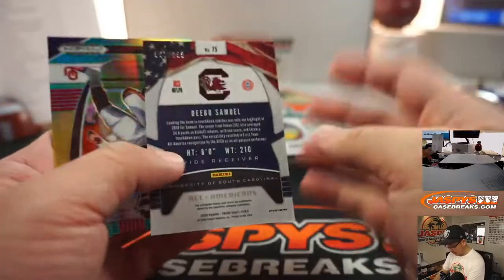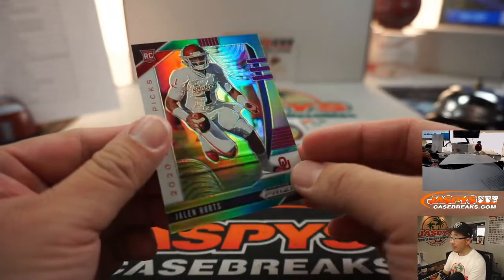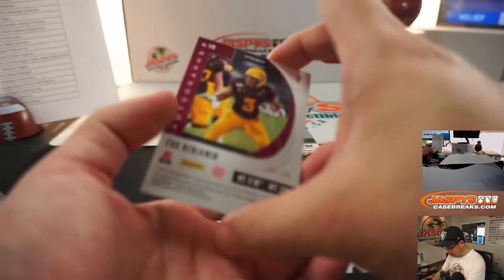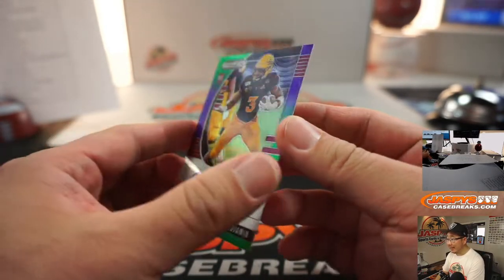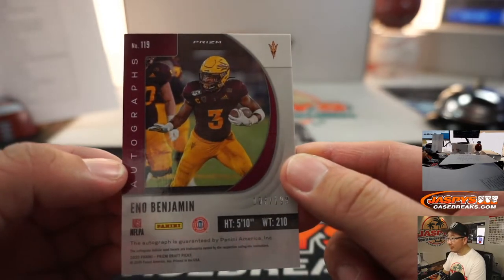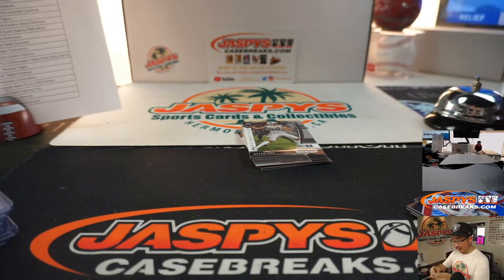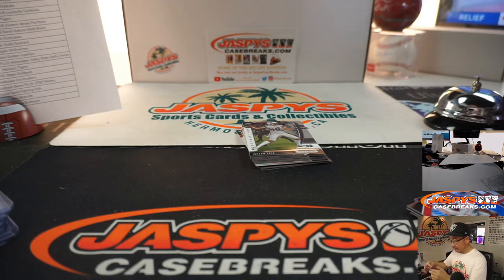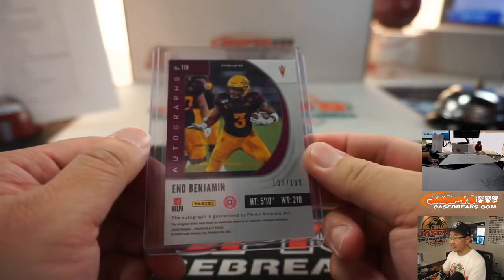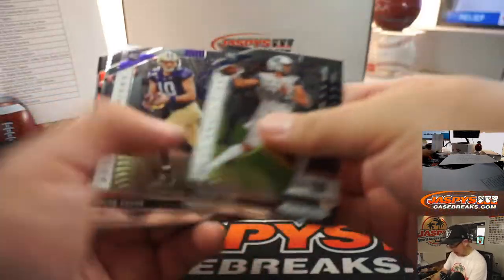Deebo Samuel to 199. Jalen Hurts to 249. And Eno Benjamin, 103 out of 199. Is that a Sun Devil? Kevin Sullivan? I think that's a Sun Devil. All right. Nick Jaspi confirming. Yes, Arizona State Sun Devil. Kevin Sullivan with Eno Benjamin.